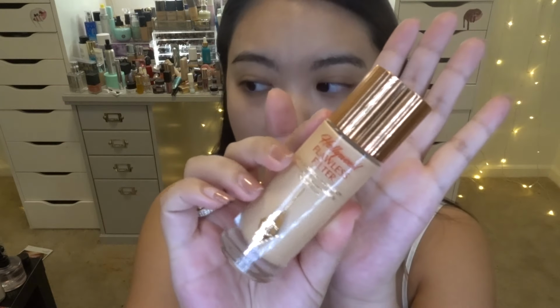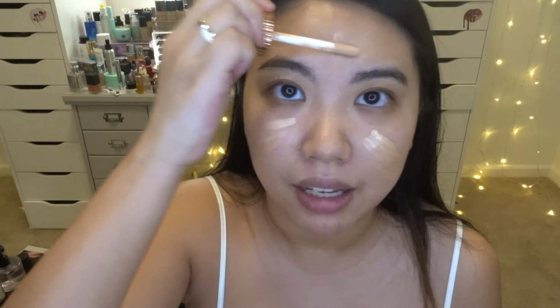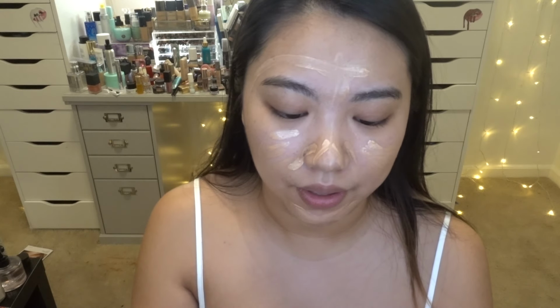Next, I'm going to do my primer. For the primer today, I'm going to use the Hollywood Flawless Filter Youth Glow. I recently got this from the Sephora website, because Charlotte Tilbury is on Sephora now. I am using this all over my face. I have actually already used it in daily life, not on camera. I really like it, especially if you're rushing out of the door and want a quick pick me up. Just put it all around your face and get a quick glow. So I love it.